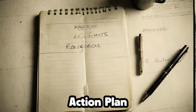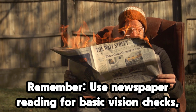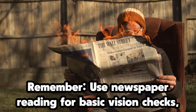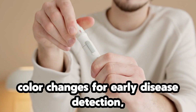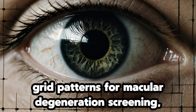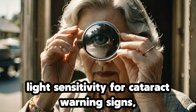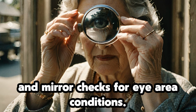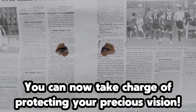Action plan. How did you find these 6 self-check methods? Remember, use newspaper reading for basic vision checks, finger tests for peripheral vision, color changes for early disease detection, grid patterns for macular degeneration screening, light sensitivity for cataract warning signs, and mirror checks for eye area conditions. You can now take charge of protecting your precious vision.